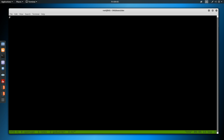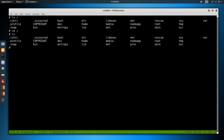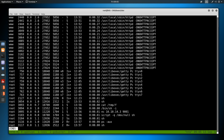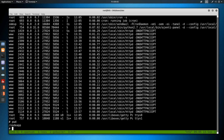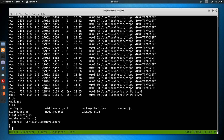Let's look at JWT tokens. So let's figure out where the signing key is. If we go cd /, there is node app. You can also do ps aux, I think. If you go through all this, you can see there is a node app running. You can also do netstat, get the PID, and do all that type of stuff. So there's 100 ways you can find where processes are. But let's just go in node app and config.js. We get the secret is "world is full of developers".